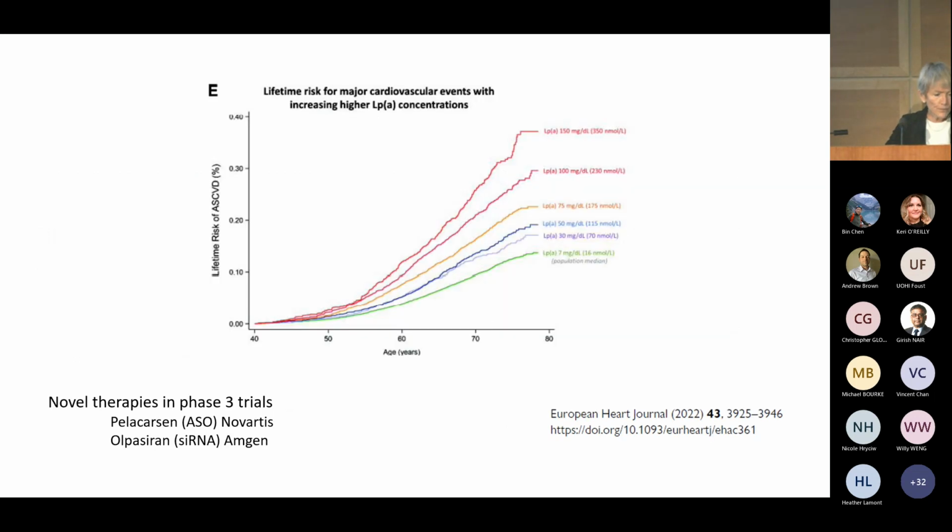These are also data from the UK Biobank study as analyzed by Brian McPherson. The higher the level of LPA, the greater the long-term risk of cardiovascular disease. When you get LPA levels above about 350 nanomoles per liter, the lifetime risk of ASCVD, or the risk over about 30 years, is up to about 40%.